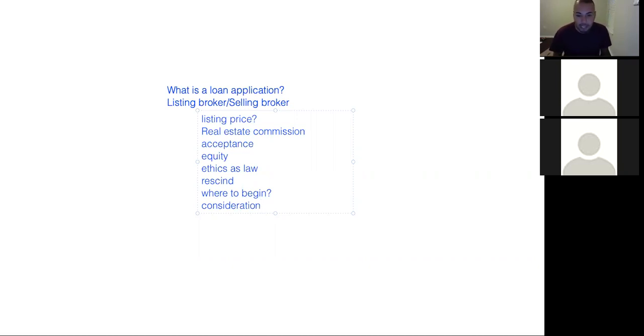But consideration would be anything. You could put $1,000, $500. It's just showing the seller that you're putting some skin in the game as the loan is getting processed in the background. That's consideration. It's basically like its own root word. It's to have the seller who's selling the house consider your offer. So it's like showing them that you're serious about it.